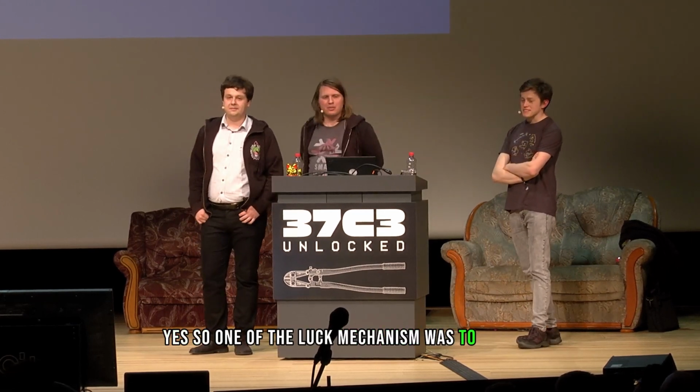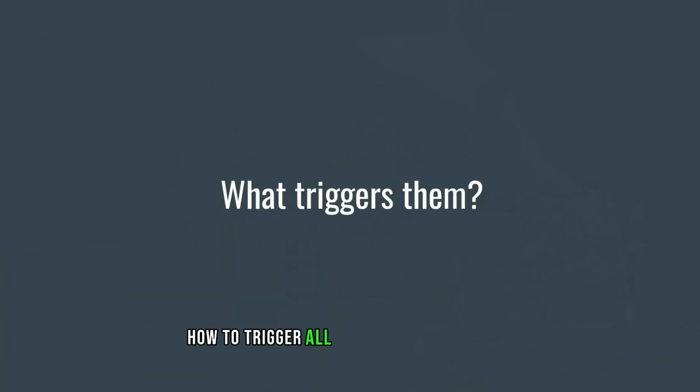Yes. So one of the lock mechanisms was to disable the secondary compressor, and after a while, if it's disabled and it should be enabled, it's reported as a compressor failure, and we can't start the train. So another very important question is how to trigger all these lock mechanisms. So we found a few ways to do that.